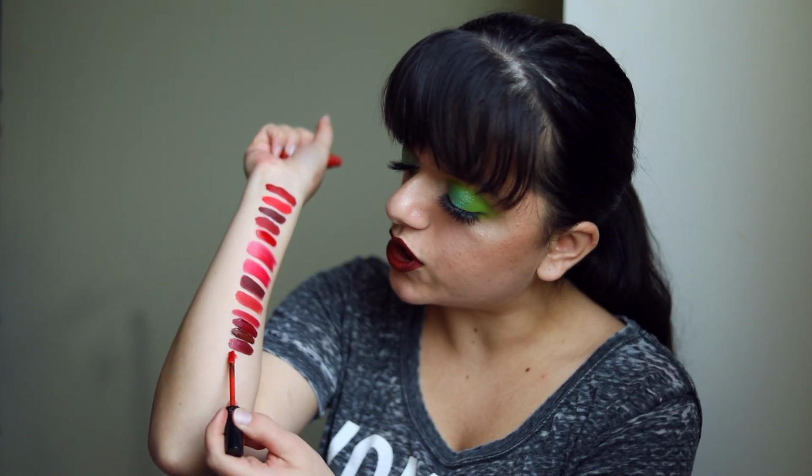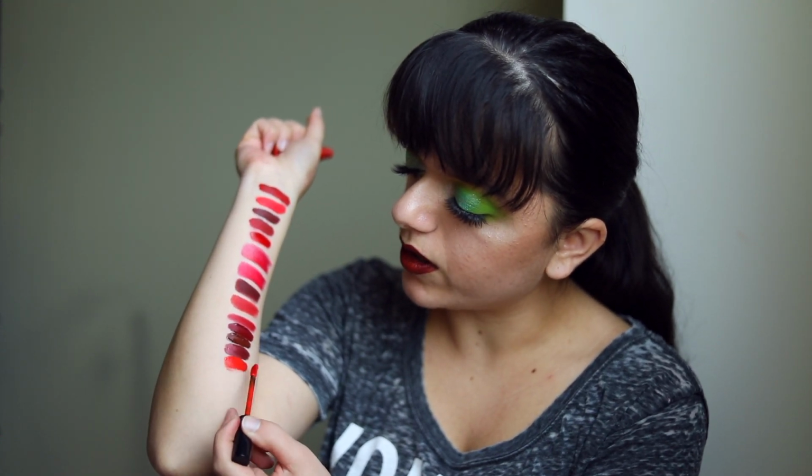But this is a very bright, one of my lightest, and definitely an orangey red. Just look at that. That is so pretty. It is definitely an orangey red, very much like a vintage red, because if you look at pictures of girls in the 1950s, 1940s, 1930s, you see this really beautiful orangey red lipstick on them, which I absolutely love, and this is definitely a shade that epitomizes this.